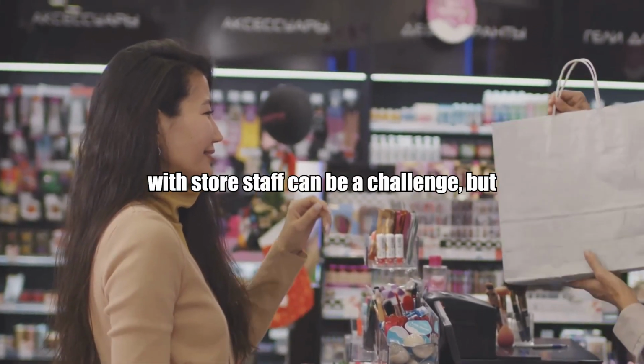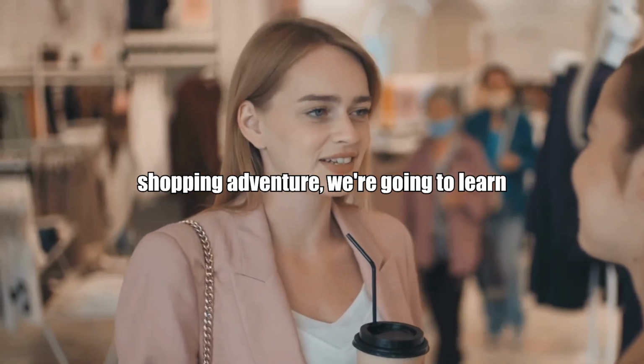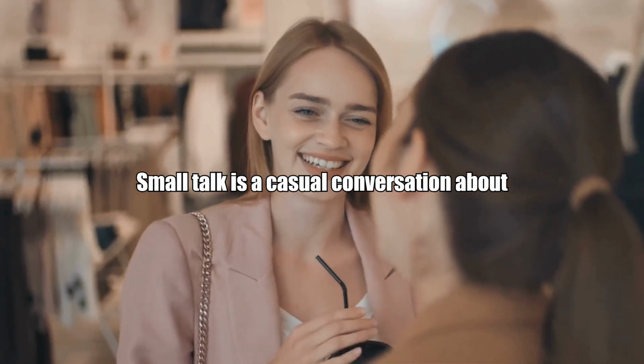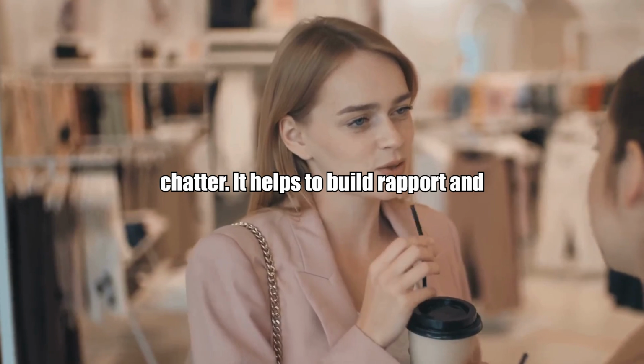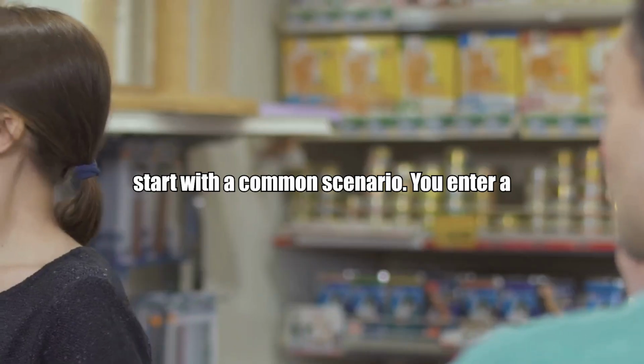Interacting with store staff can be a challenge, but it doesn't have to be. In today's shopping adventure, we're going to learn about making small talk with store staff. Small talk is a casual conversation about everyday matters. It's not just idle chatter. It helps to build rapport and foster a friendly environment. Let's start with a common scenario.